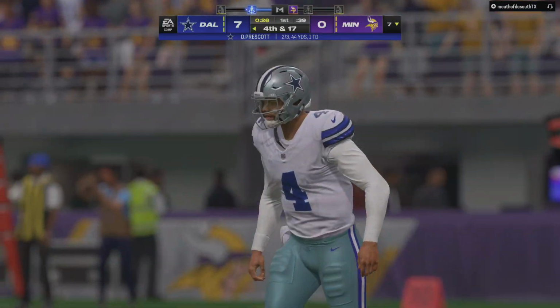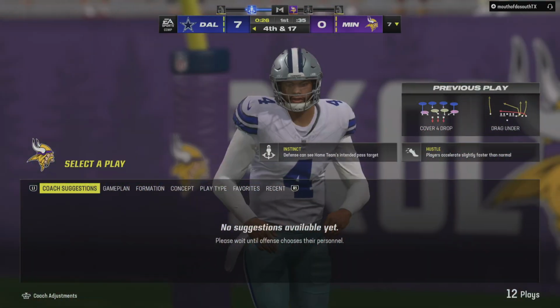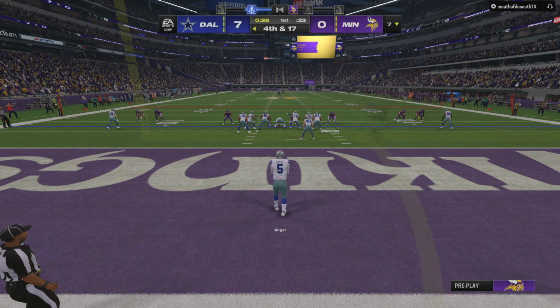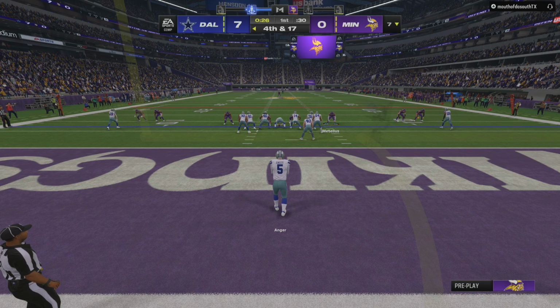And the throw there is going to be incomplete. And that is how you respond after taking one on the chin to begin this game. Give up a first drive touchdown, go back out on defense, and completely shut them down to force a 3-and-out.